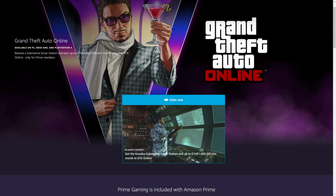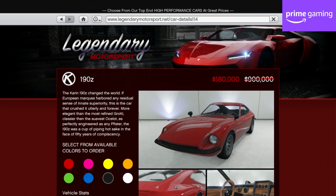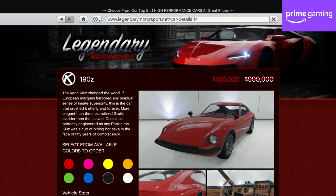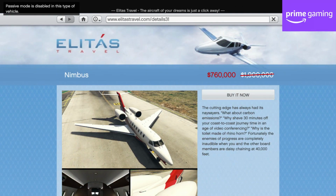In terms of discounts specifically for Amazon Prime Gaming members who've linked their Rockstar Social Club accounts, you'll get 80% off the Bestia GTS, taking it from just over $600,000 to just over $100,000, in addition to 80% off the 190Z, making it cost just under $200,000 from $900,000. Both cars are in the C tier of their respective classes, Sports and Sport Classics, so won't be winning any races anytime soon, but are nice cars to drive and worth trying out if you're restricting your racing to those tiers. There's also 60% off the Nimbus plane if that's something that interests you. It's not that good though.